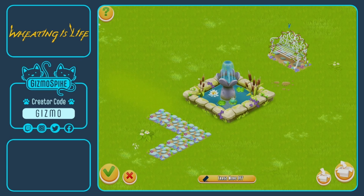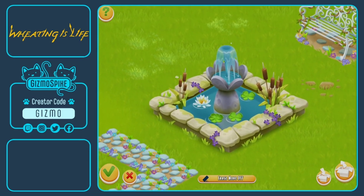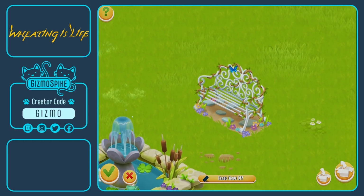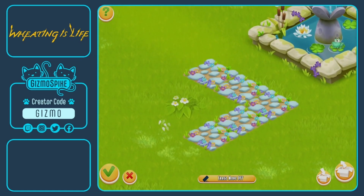In today's video, I am going to show you three beautiful new deco for diamonds that are coming to the shop on Wednesday, April 19th. The Park Fountain, which will cost 139 diamonds. The Park Bench, which will cost 69 diamonds. And the Park Path, which will cost 49 diamonds for 5 of them.